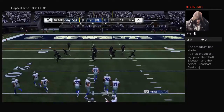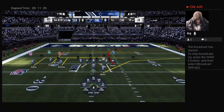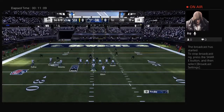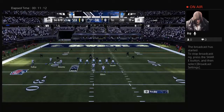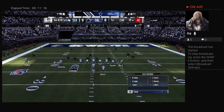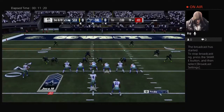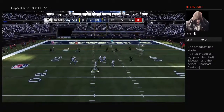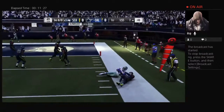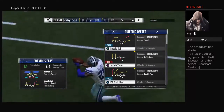Now play number 7 of the drive as they're looking at a 3rd and 10. Gun. Switch is A. Here you go. From the shotgun, it's Prescott. Throwing for his running back, and he's got him complete. They're able to convert on 3rd down, and that sets up a 1st and goal.